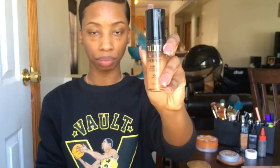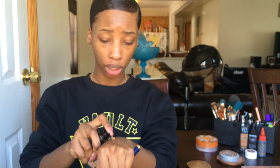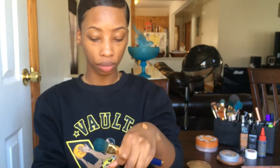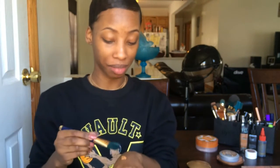I'm gonna go in with this Milani 2-in-1 foundation, Conceal and Perfect foundation. Now, I did a review on this probably like 2 weeks ago, but I had the wrong color. This is the shade Up Chestnut, because that one was way too dark, and you guys were telling me I should get the shade Up, and I was like, yeah, I really should. So I got the shade Up, but it's still too dark.